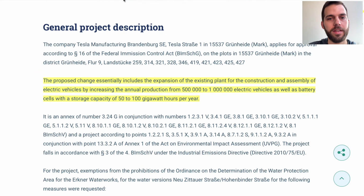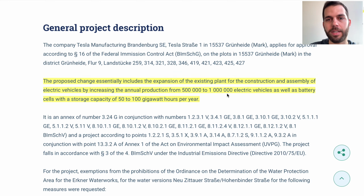So as was discussed prior to this actually happening, the proposal here is for Giga Berlin to expand from an annual production capacity of 500,000 vehicles per year up to 1 million. And then of course we've heard many rumors over the years that hopefully there will continue to be expansions beyond that production level as well. And then also for battery cell production to increase to 100 gigawatt hours per year.